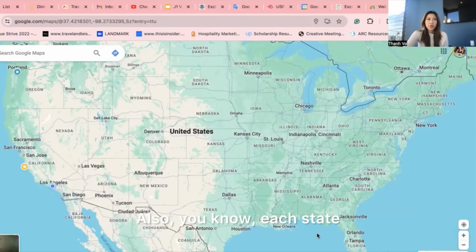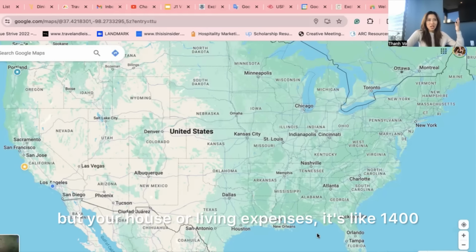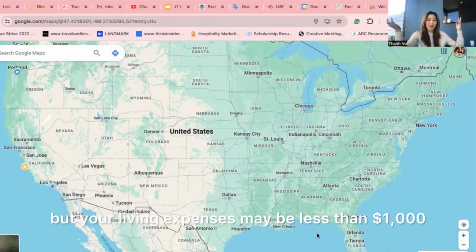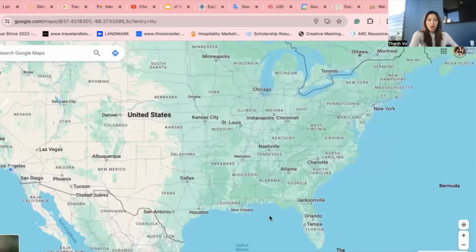Another thing for people to choose is the salary base. Each state has a different minimum wage that they offer. So it depends on that. People like moving to a bigger city to get a higher salary, but a higher salary also means higher living expenses. Even though you make around $20 in California, your housing or living expenses are like 1,400, 1,500 a month. Meanwhile, in Texas, maybe you get paid like $12 per hour, but your living expenses may be less than $1,000. So that is just how it is. And a lot of people move or migrate to a different state because of that reason, the living costs.